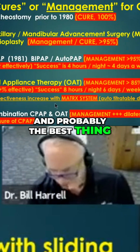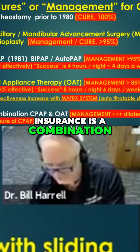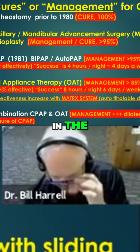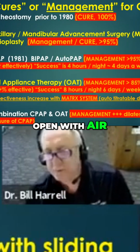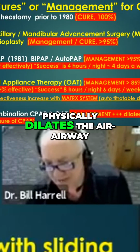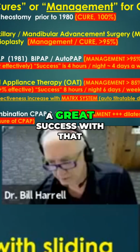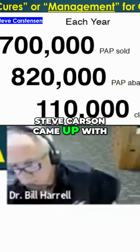And probably the best thing, if you can ever get it covered by insurance, is a combination with CPAP. CPAP blows the airway open with air, but the oral appliance physically dilates the airway. So sometimes I've got people that have great success with that. Steve Carterson came up with this.